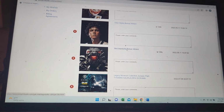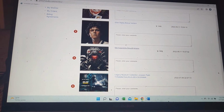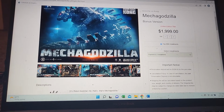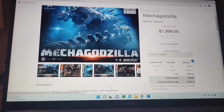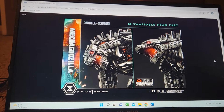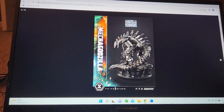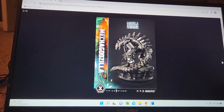And then, of course, there's Mechagodzilla, another expensive statue. I say everything from Prime 1 is expensive. $2,000 for this bad boy. I have been on the fence with him for so much. I do wish he was standing up. I kind of don't like that hunched over look.